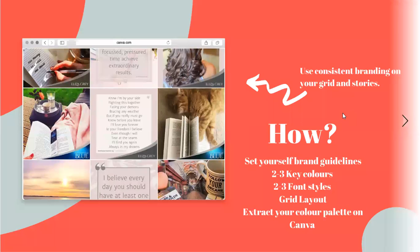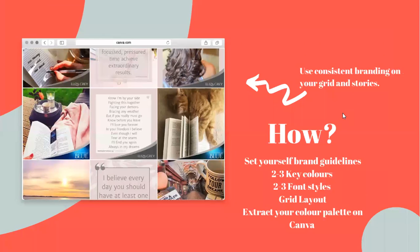So one of the things you need to do when you are doing your branding on your grid is consistency. So what do I mean by that? I mean the colors you're using, the font styles, even down to your grid layout. And the reason for this is because when someone goes onto your Instagram account, unfortunately, they can't see all of your posts. They're probably only going to see about the first 6 images or so. So what we want is that somebody that has followed you today is going to be getting the exact same message as someone that follows you in 3 months' time.